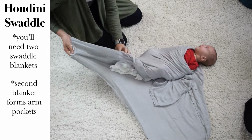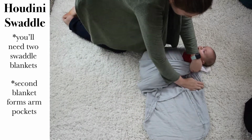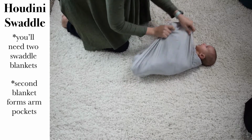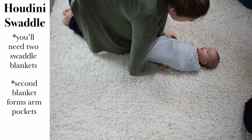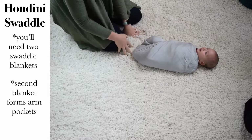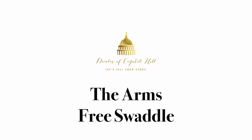And going down to the bottom flap, take this, put it underneath their shoulder here to secure it, and take the remaining fabric, wrap it all the way around, and then grab the tail and tuck it in by the baby's shoulder. This will just add an extra layer of stability so that the baby's unable to kick out of this swaddle here. And last, for older babies, is the arms free, which is a transitional swaddle.